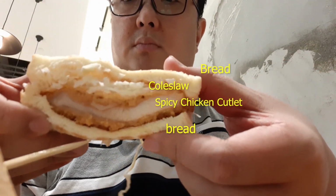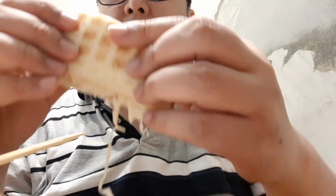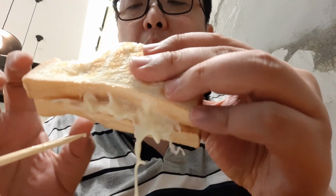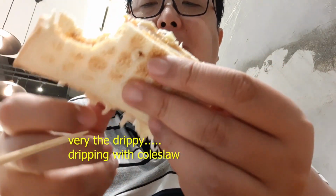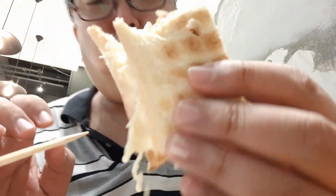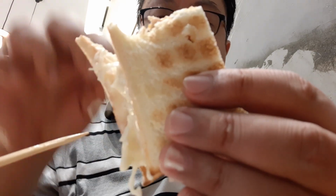So this is supposed to be the spicy chicken cutlet. Look at that. There's I think like a coleslaw in there. Okay. The coleslaw, how do I say this? It's a bit mayonnaise, but doesn't really add much extra flavor to the sandwich except making it moist.